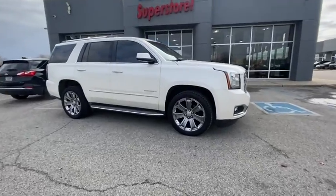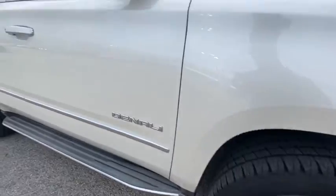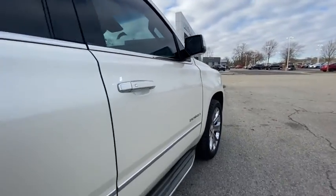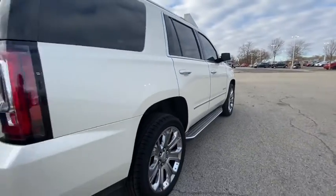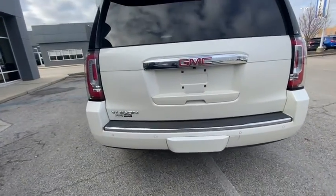This could be the car for you. The 2015 GMC Yukon. With less than 100,000 miles on the odometer, this vehicle stands out from the rest. Make the most of every drive when you travel in modern style and comfort.